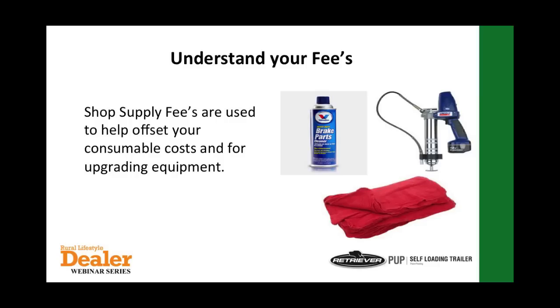So if I need a 10-ton floor jack to split tractors apart with, the question is, well, where do we come up with the money to do that? Well, that's in an account in your accounting software called Shop Supply Fee, and that's money that the service manager should have access to buy tools and to pay for things that they need to pay for. So my service managers don't have to come and beg the owner for a 10-ton floor jack. If they need it, they can go to the Shop Supply Fee account, see how much money's in there, and purchase it from that.